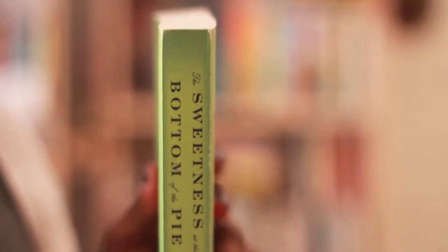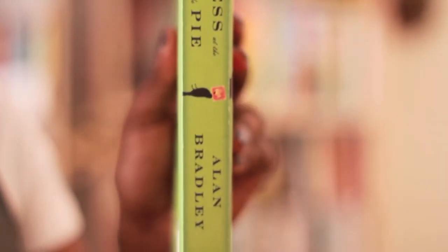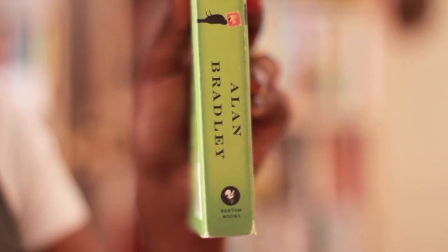The next book is The Sweetness at the Bottom of the Pie. The spine isn't anything special necessarily. They took the crow that's on the front cover and put it as an image on the spine, but then I just really like this color and these fonts. I think actually that's why I picked up the book in the first place, is because the cover and this color and font just really appealed to me, and it looks really nice. I don't have a lot of books in this shade of green.